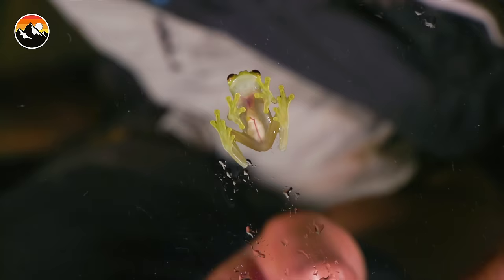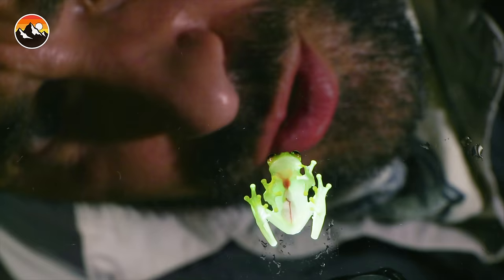They're so incredibly lightweight. Oh, there's a great shot of the leg there. Oh, and tucked it back in. And see, when I get the light right up to the leg, you can see right through it. You can see the skeletal structure. You can see the insides.